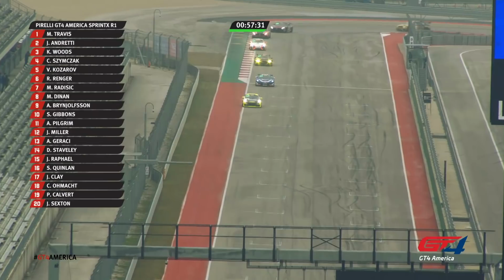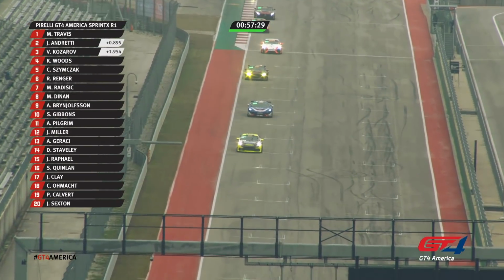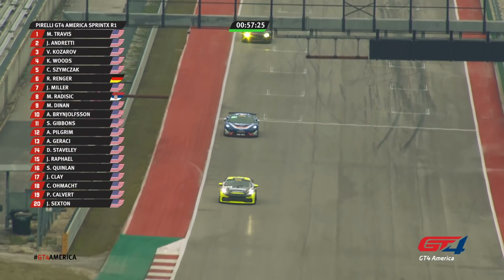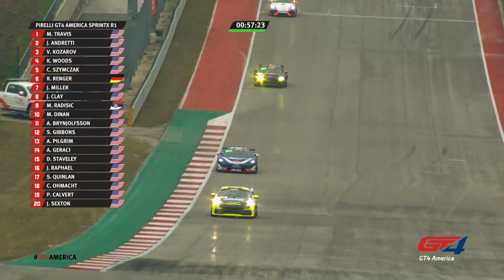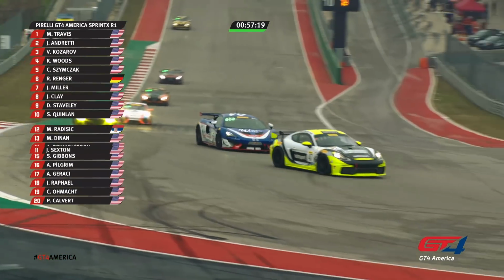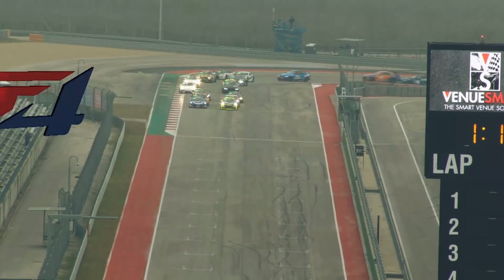And the red and black Mercedes that sits 6th right now is another car I think to keep your eyes on in this one. Reinhold Renger, who's starting that car. We were talking about it earlier, he's a bronze by virtue of his age. Right, he is a gun in Europe in GT racing and is very familiar with this Mercedes platform.